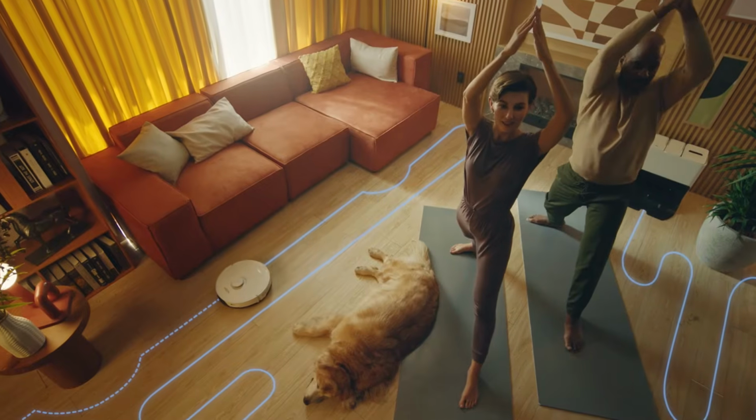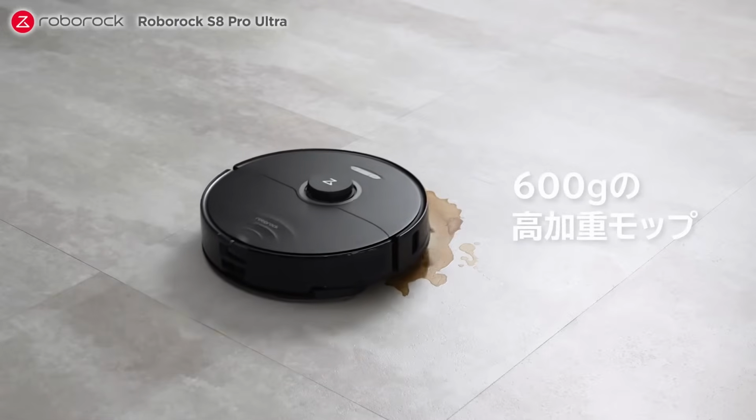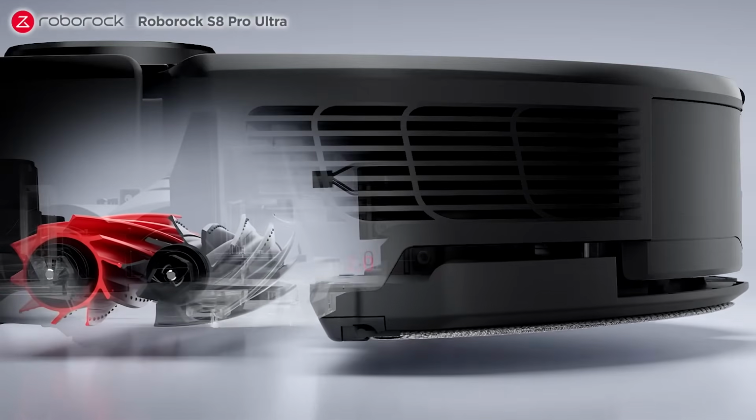But Roborock doesn't stop there. Its VibraRise mopping system uses sonic vibration to scrub the floor, so instead of just wiping, it's buzzing away dried stains with thousands of tiny movements per minute. And when it transitions onto carpet, the mop automatically lifts, so you never worry about damp rugs.